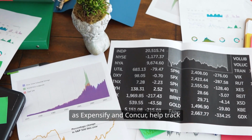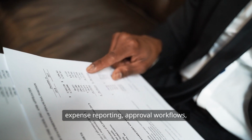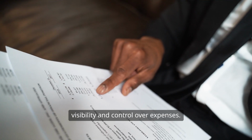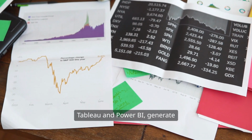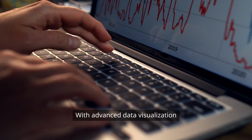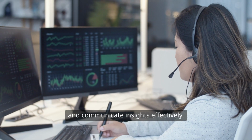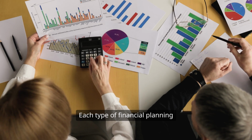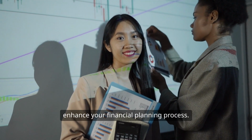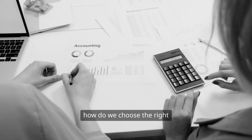Expense management tools such as Expensify and Concur help track and control spending by automating expense reporting, approval workflows, and reimbursement processes, thus enhancing visibility and control over expenses. Financial reporting tools, including Tableau and Power BI, generate detailed reports and dashboards for analyzing financial performance. With advanced data visualization capabilities, these tools help interpret complex financial data and communicate insights effectively. Each type of financial planning tool serves a specific purpose, and selecting the right combination can significantly enhance your financial planning process.